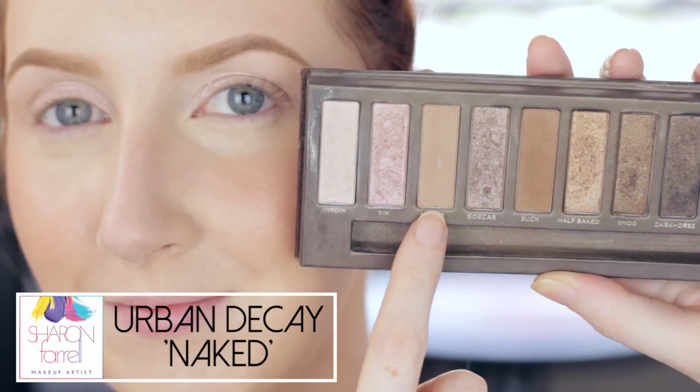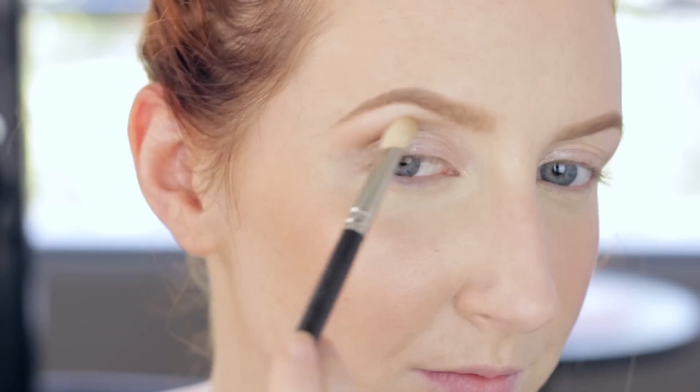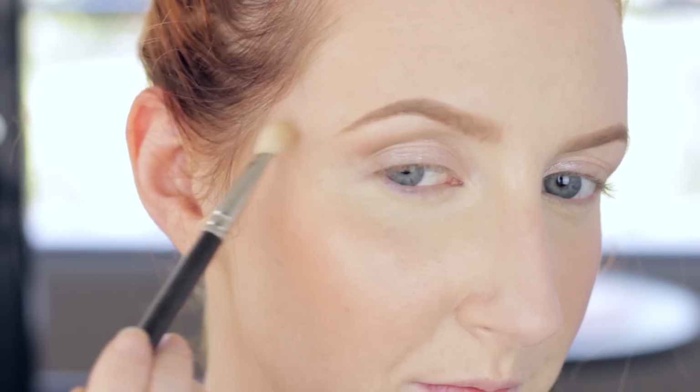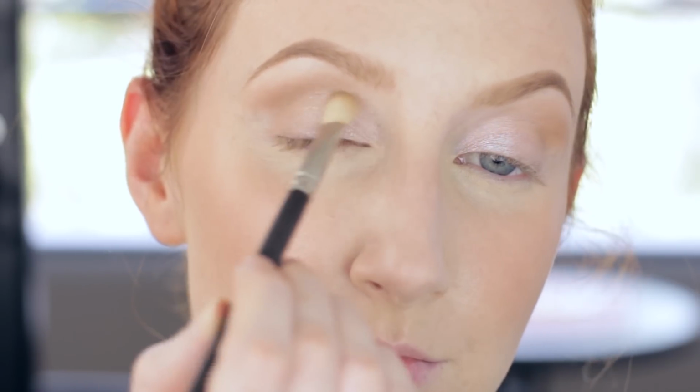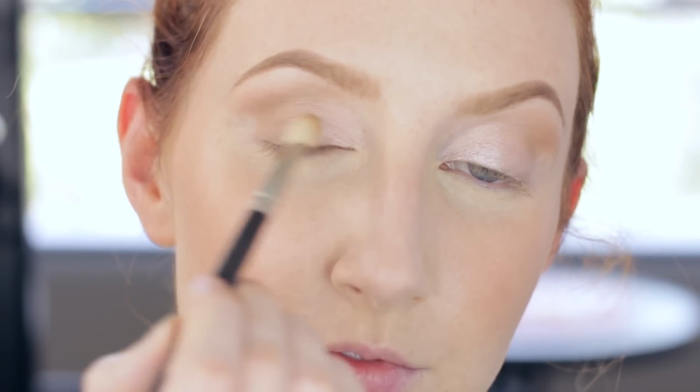Next, I'm going to go into Naked, which is the lightest matte colour, and on a MAC 217 brush, I'm going to use that to shade in the crease. So just very gently going back and forth with window wiper motions, just into the crease and a little bit above onto the brow bone. And I'm also going to take that, just sweep that across the outside half of the eyelid, so it's kind of blending into that Sin colour and just adding a little bit more shape and dimension to the eye.